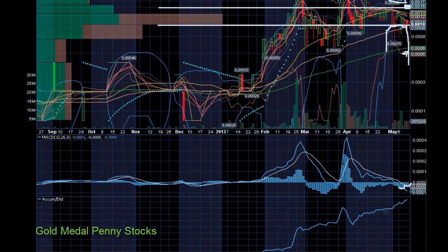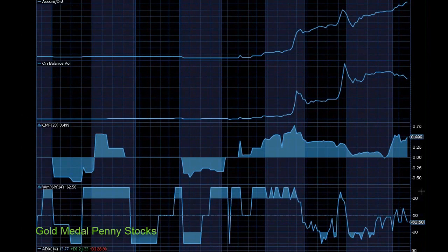Next indicator worth pointing out here is the CMF, the Chaikin Money Flow. 0.2, and this kind of tracks retail accumulation. So 0.2 is considered bullish, and 0.4 is considered extremely bullish, and we're currently sitting at about 0.5. We're at 0.499. So we're very bullish in terms of the CMF, a lot of accumulation here.